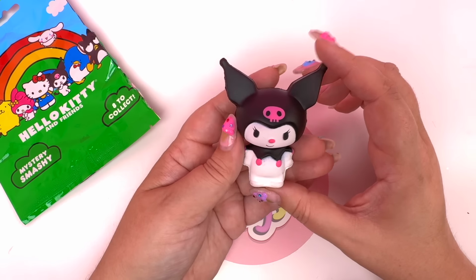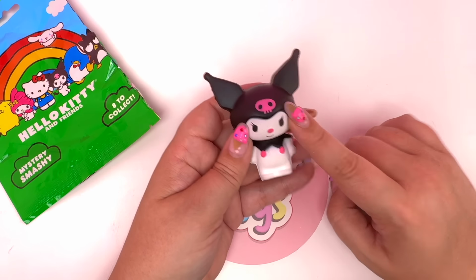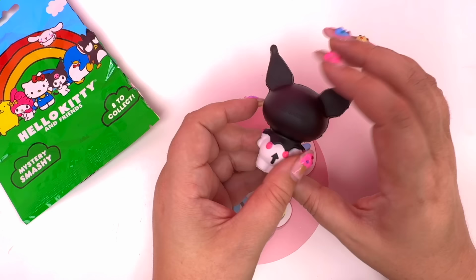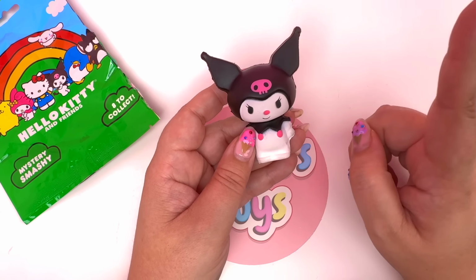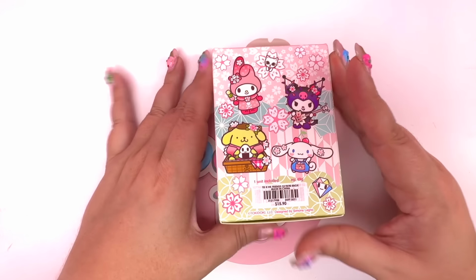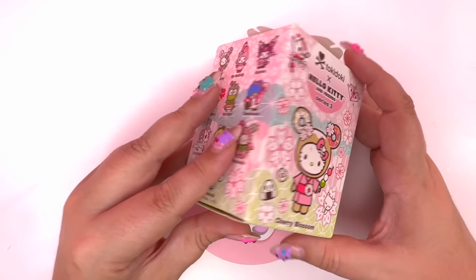But we got Karomi. Have you guys seen those Karomi chairs that are like in Marshalls and Home Goods? They are so stinking cute. I really, really like them. And I learned that Karomi's birthday is actually on Halloween.